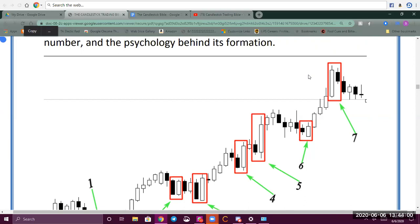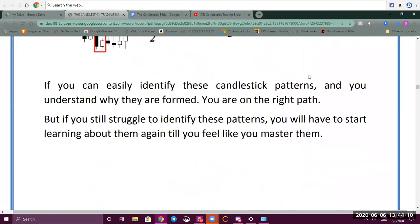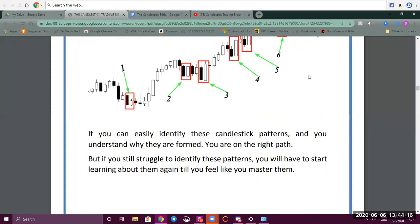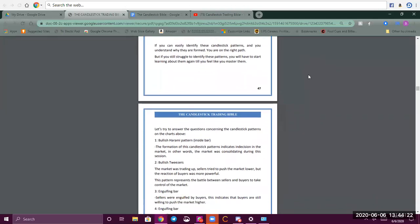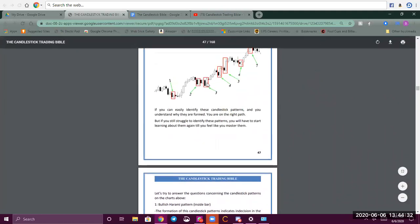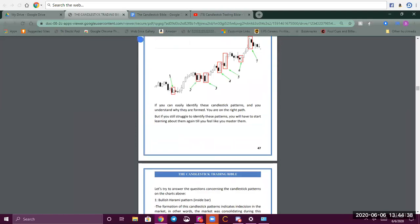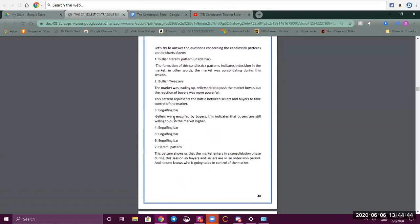And 7? Okay. And you see 7 is the opposite of 1. Number 1, bullish Harami. Okay, you have all your answers right here. Number 2, bullish tweezers. You said tweezers. 3, engulfing. 4, engulfing. 5, engulfing. See? I'm saying engulfing. They look the same. Don't need to overthink it. Engulfing, engulfing, engulfing. Number 7 was Harami. I believe you said that. 1 and 7 are Haramis. Yeah. Good job. All the other ones, engulfing.